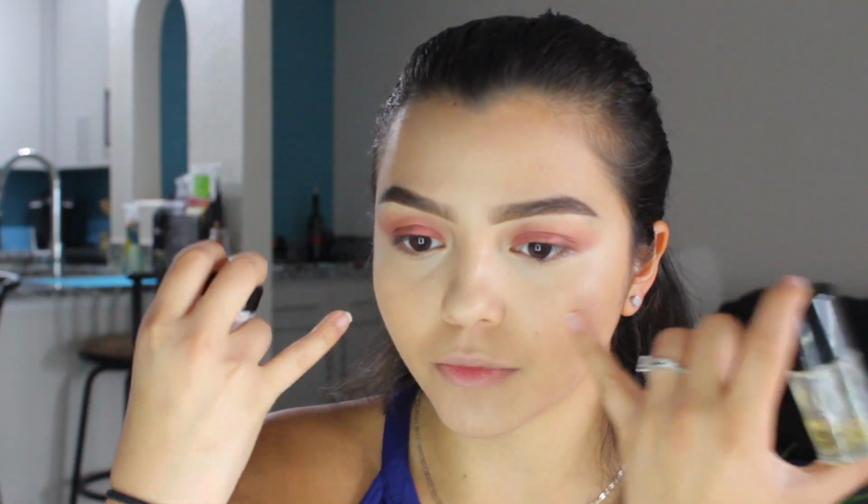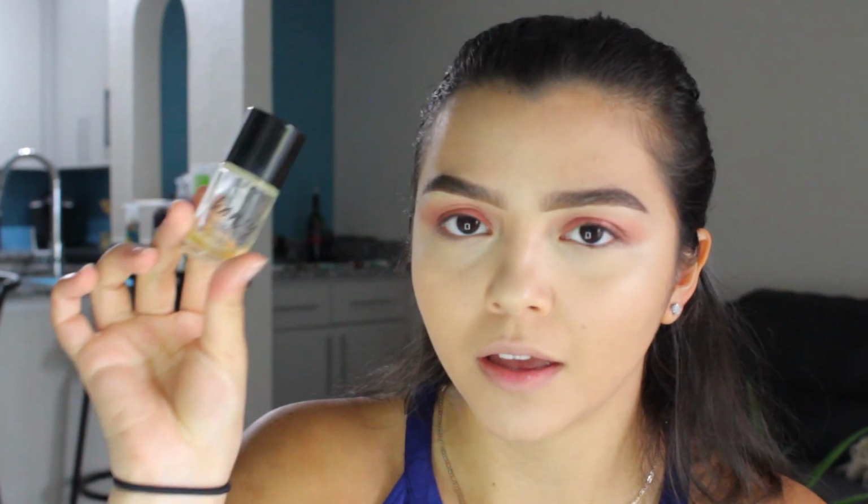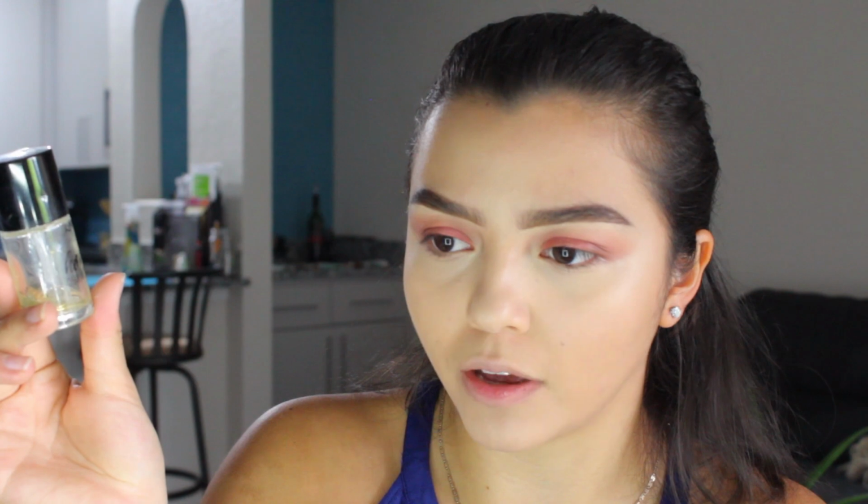But what I usually use when I do drugstore primers is the L'Oreal Magic Perfecting Base for my pores, or if I'm super oily for some reason, which doesn't really happen to me. I love this, it is so smoothing. I also use the NYX Honey Dew Me Up. This primer is pretty good, really nice and hydrating. It's not fabulous, but it is really nice and hydrating, so I definitely appreciate that.